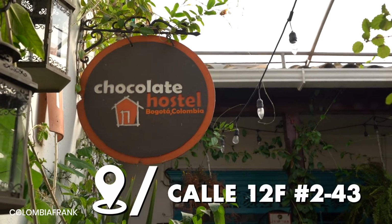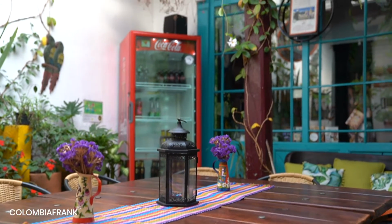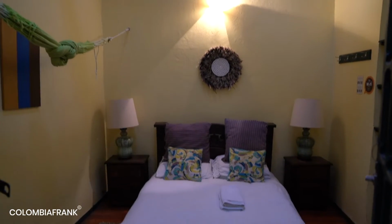We are hosted by Chocolate Hostel, a hostel within the neighborhood of La Candelaria, the historic part of Bogota. Very close to my office, actually. I can see it from my office, from the backside. When I look out of the window, I see some rooms, but I don't look into the rooms, of course, especially at night. I see nothing. And I was visiting this hostel already once or twice. It's quite big. You have private rooms, you have dormitories, and it's very nice and pricey.